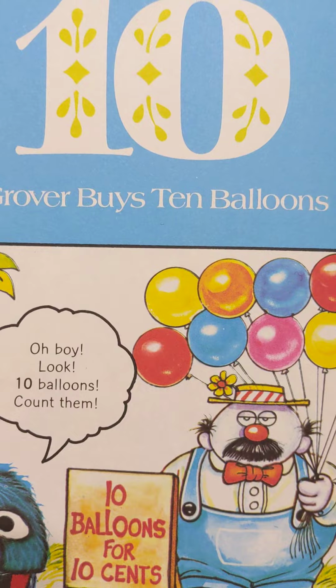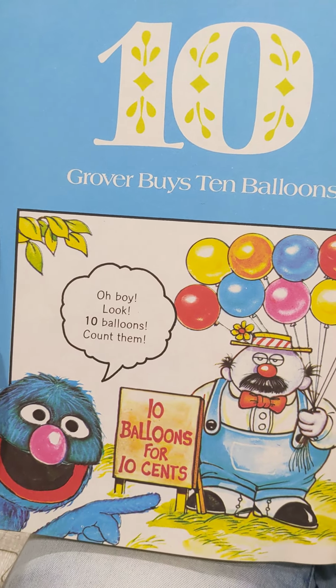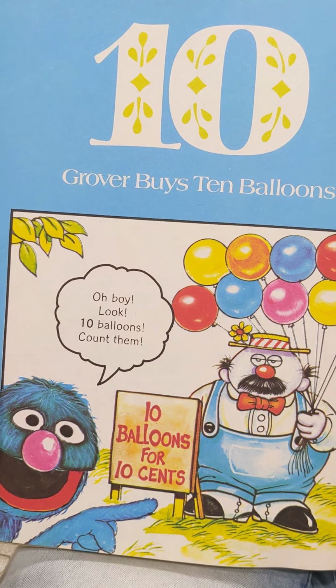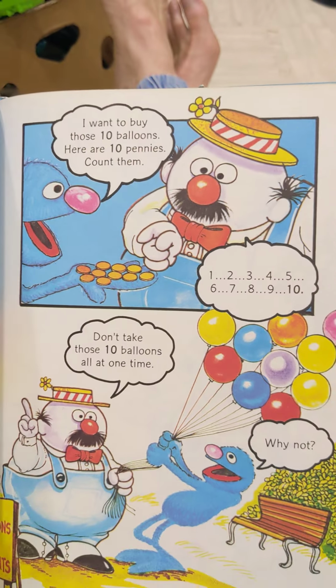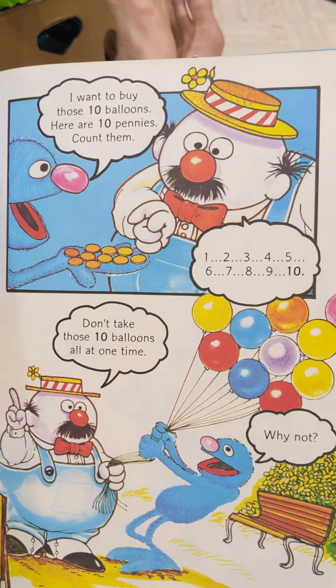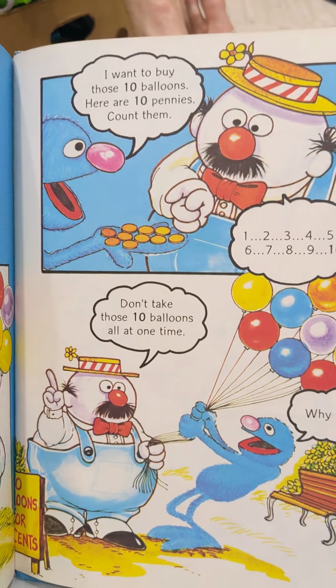Number 10. Grover buys 10 balloons. Oh boy, look, 10 balloons, count them. 1, 2, 3, 4, 5, 6, 7, 8, 9, 10. 10 balloons for 10 cents. I want to buy those 10 balloons. Here are 10 pennies, count them. 1, 2, 3, 4, 5, 6, 7, 8, 9, 10.